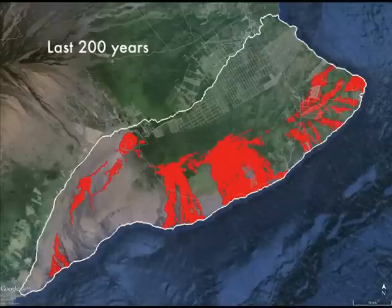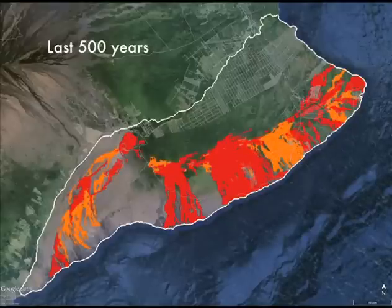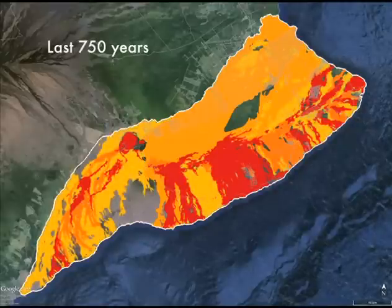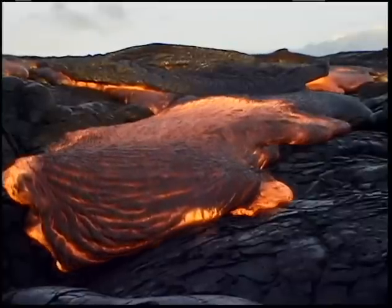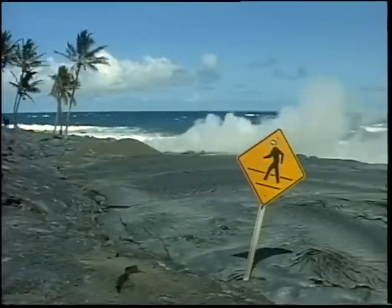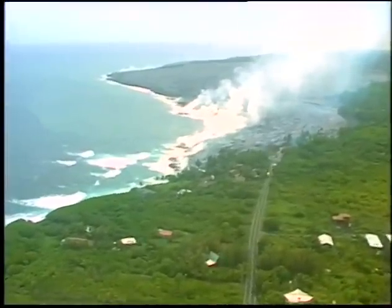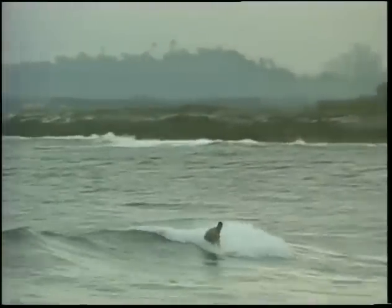In the past 1,000 years, Kilauea has been almost completely repaved and will probably be covered again in the next 1,000 years. It's important to remember that this is all a continuation of a natural process that has been occurring longer than people have walked on this earth. Ultimately, anything we build on Kilauea will be consumed by the volcano. If we want to live here, we must be adaptable.